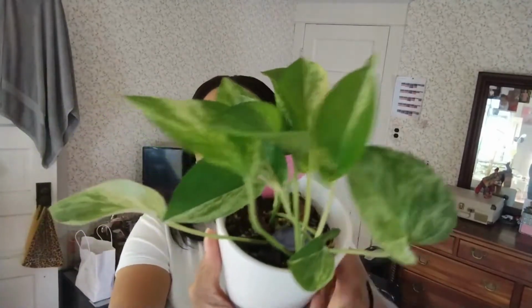Such a beautiful plant. The variegation is so beautiful. Look at that leaf. It's so beautiful, and I love how each leaf is so different. Look at that one compared to that one. It's so different, so easy. I do have it in regular soil, and I keep this in my greenhouse as well.